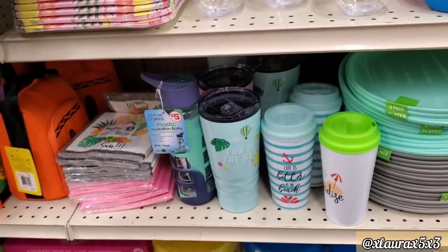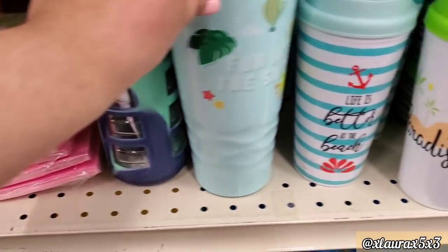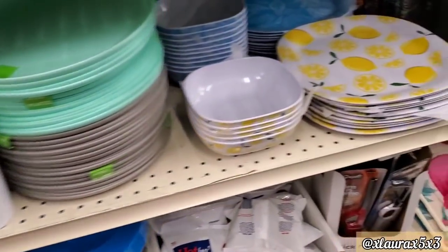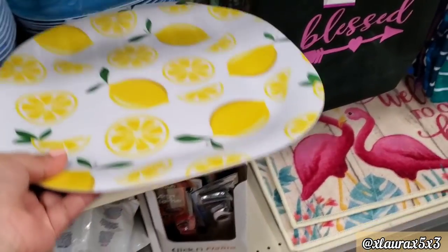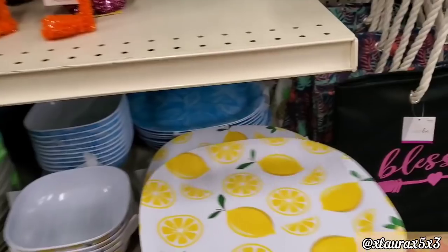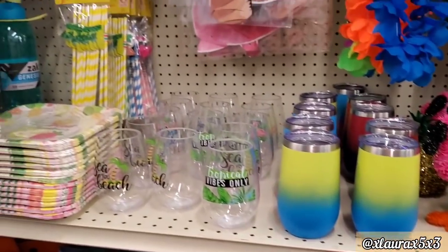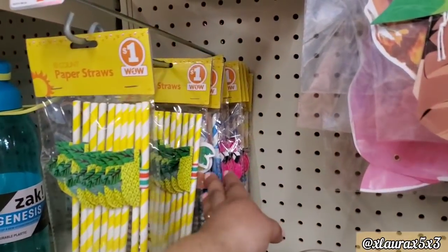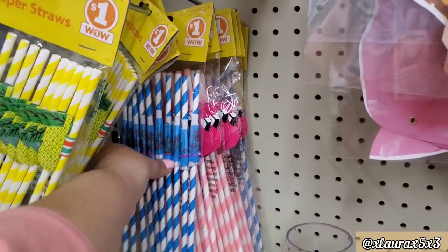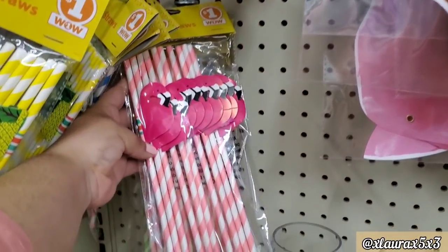And let's take a peek at what this Family Dollar has. Here are the napkins I just showed you. There are the two to-go cups. They do have the platters or the big plates here at this Family Dollar. They are $1. They have the different variety of straws in this Family Dollar. The palm tree, the umbrellas, even the flamingos, all for $1.